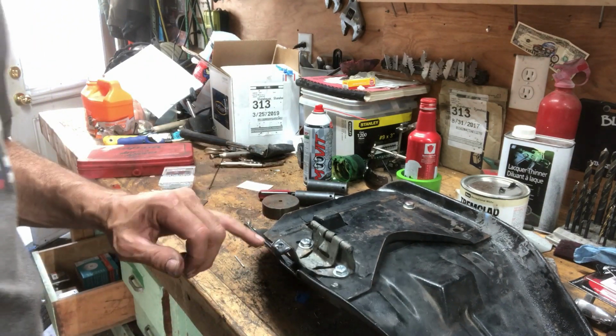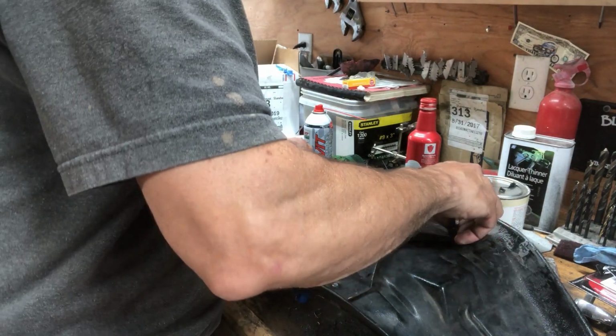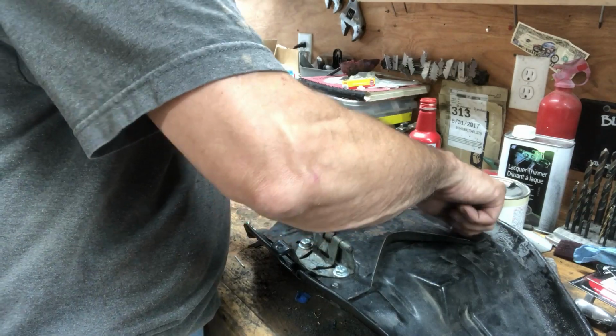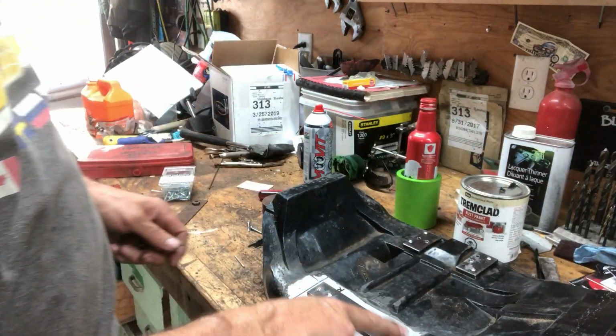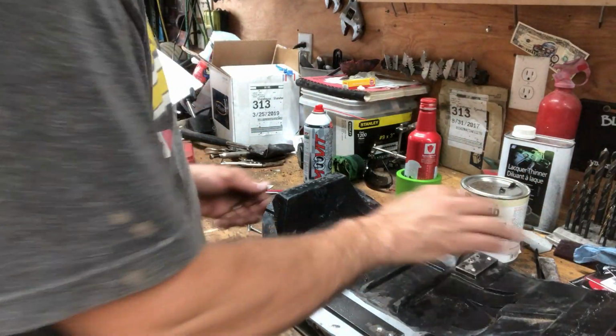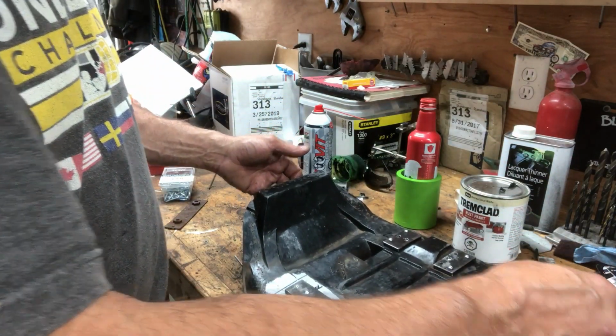Yeah, I think to staple it back on, I should have this piece off. So I'll just put these in loose for now. I'll just put it back together loose for now. I still got to paint this side. I'm going to paint those brackets there. Adds a little bit more weight to it.